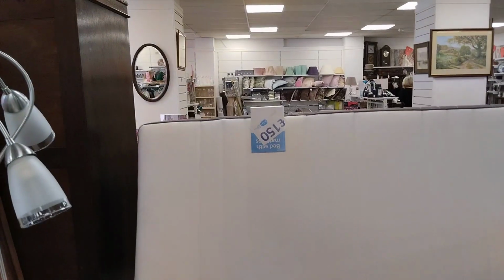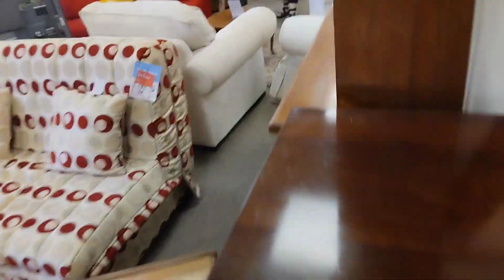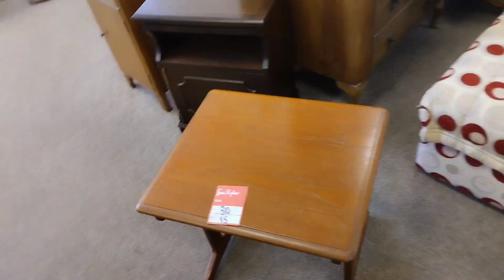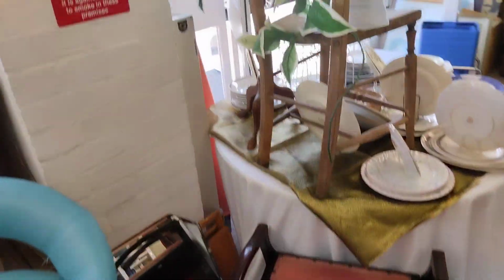So this is a mattress, £150. Key holders, television, and a television stand. £50. Have a lot of lockers and cables. £30. £10. Have this little organizer. Oh, this little kit set. £10. This mirror.